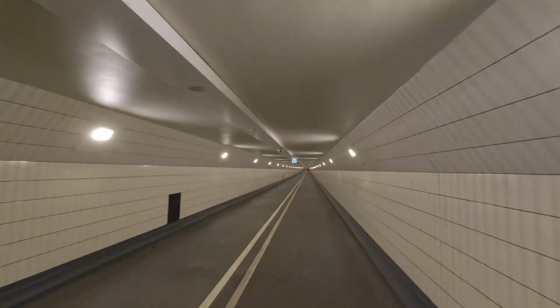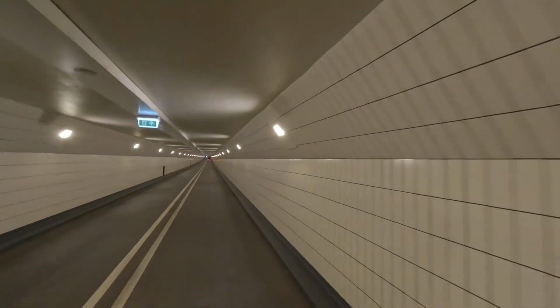So the tunnel was built in 1942. At least that's when they finished it. 1942. That was during the Second World War. They were still building it. But look at it. It looks really beautiful and clean with the tiles and the road. So let's go. I think we have to go up now.